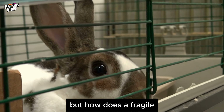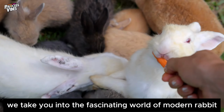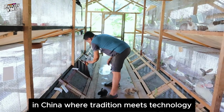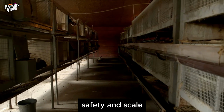But how does a fragile and fast-growing creature become a cornerstone of such a massive and highly efficient system? Today, we take you into the fascinating world of modern rabbit farming and processing in China, where tradition meets technology, and every step is designed for maximum quality, safety, and scale.